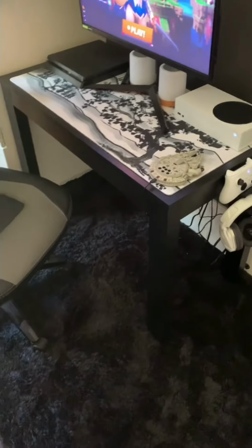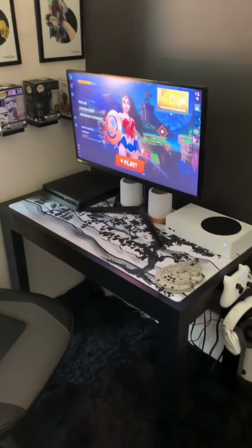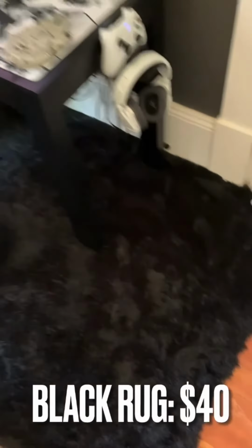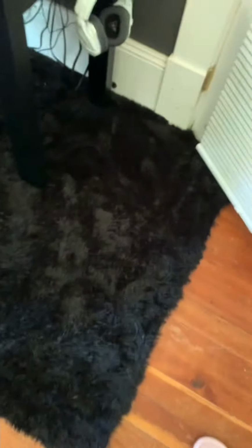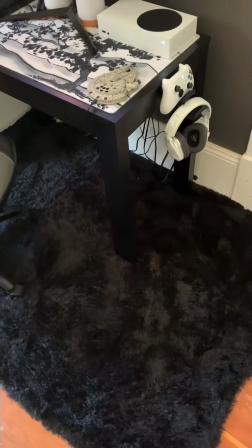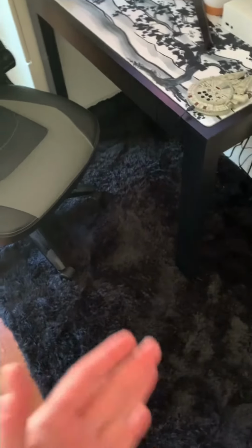I'll tell you the price, why I got it, and everything in this setup is super budget. I always try to find deals. Now, this is super fluffy, soft, black carpet. It's actually cushioned as well, so it feels really good when you're just on it with your bare feet or your socks. And it was $40 at Ross. If you're looking for a carpet for anything, for your room or for your gaming setup, Ross is the best place to get it. It has really high quality carpets, way better than what you'd find at Walmart or something, and they're super cheap. So 40 bucks for this entire super plush, soft carpet.